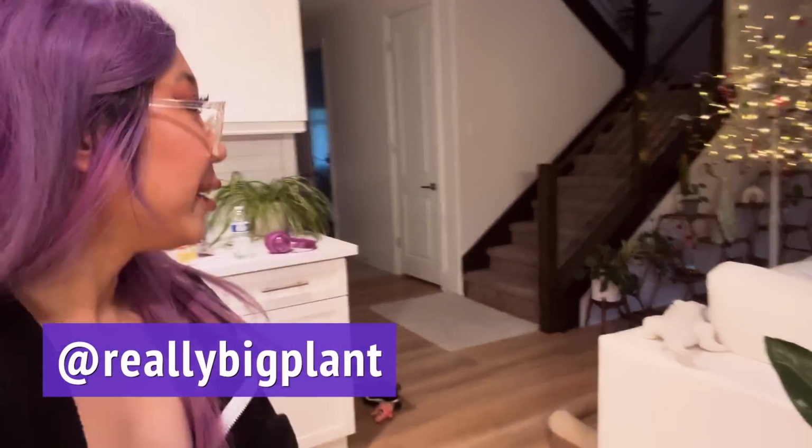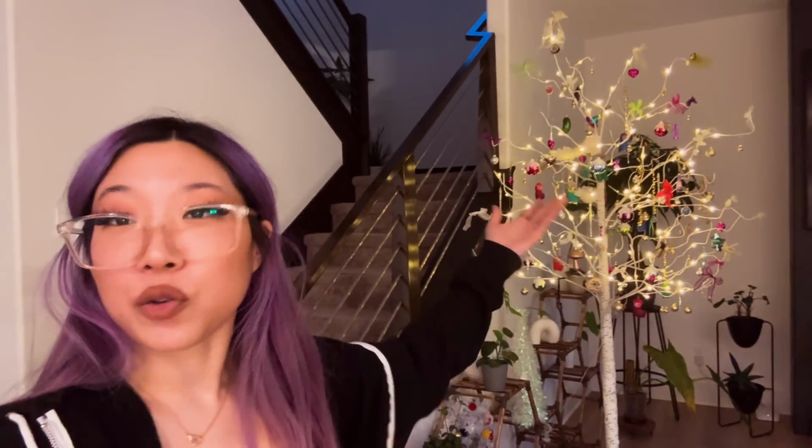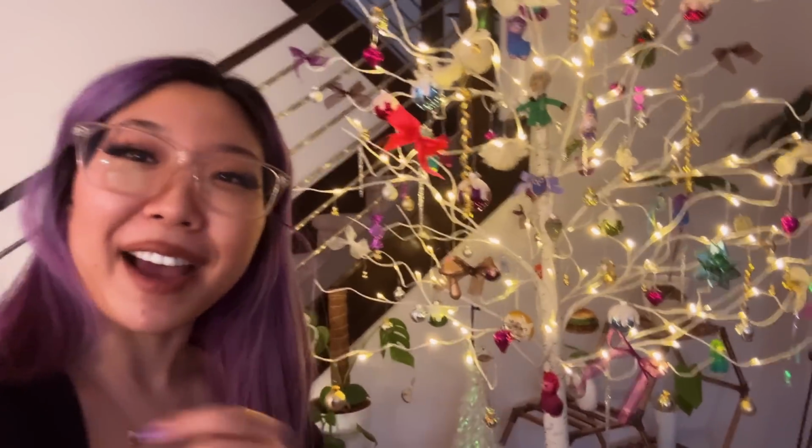My tree looks so cute now that it got dark. Go show it to you. Looks so cute over there. I love my little tree. I know it's not a traditional Christmas tree, and sometimes I feel like I really want one, but I love this one. This is the tradition in my house. So I've got all my special little colorful things. I love this tree.